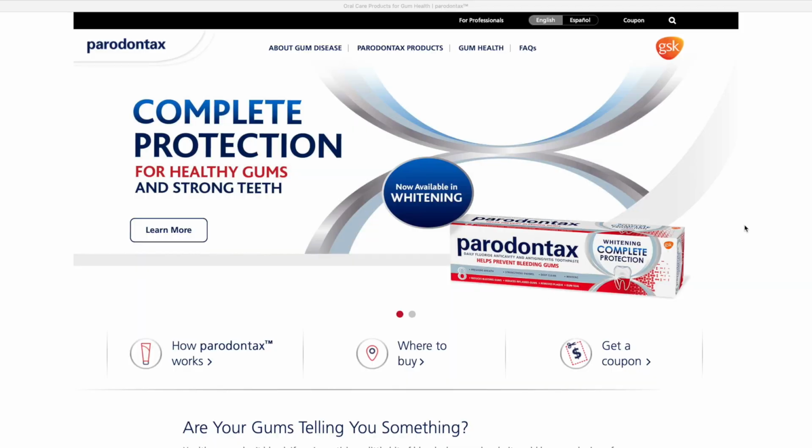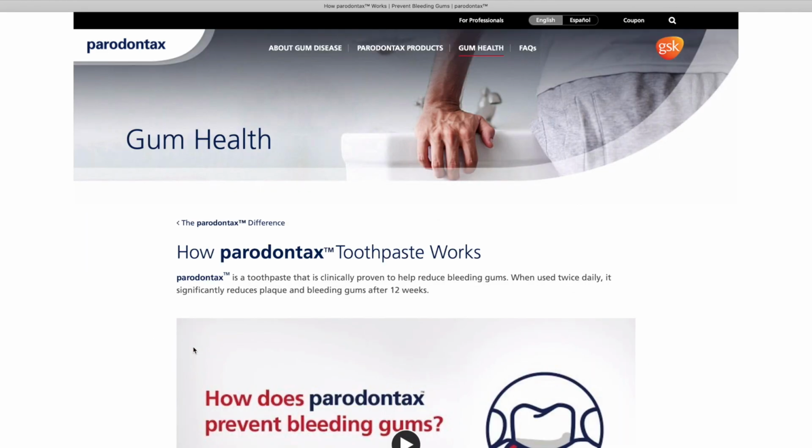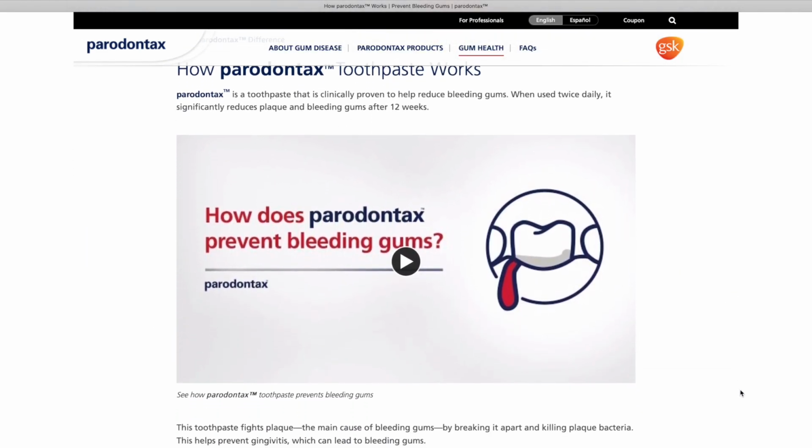Now let's talk about a couple of products that we would love to recommend to you to treat the gingivitis a little bit more. The first one is this toothpaste, Parodontax, and it's specifically to help treat bleeding gums. So it's really great. What has been your main experience with this? Patients have gotten great results with it.